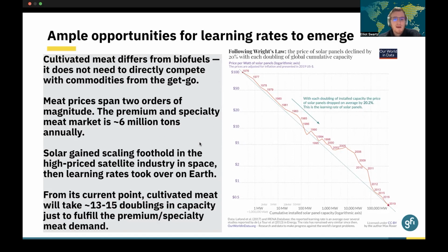this has become the most cost-efficient form of energy production that humanity has really ever seen before. And so an important point is that cultivated meat will probably require at least 13 to 15 doublings from its current capacity points just to fulfill the demand of this premium and specialty meat market. And so there's plenty of room for learning rates to emerge in the cultivated meat industry before it necessarily needs to compete with lower cost items like chicken, pork, or ground beef.